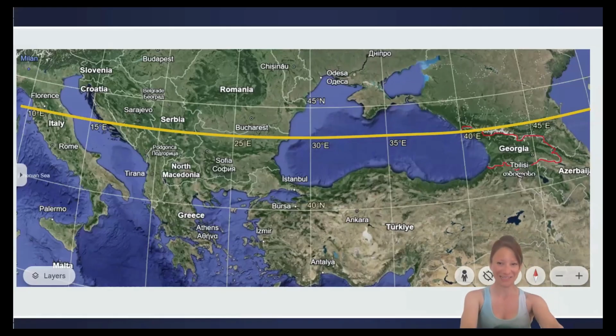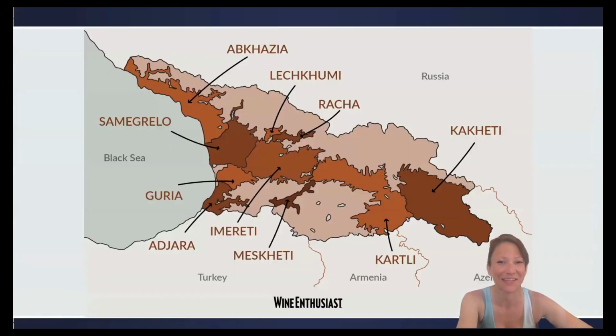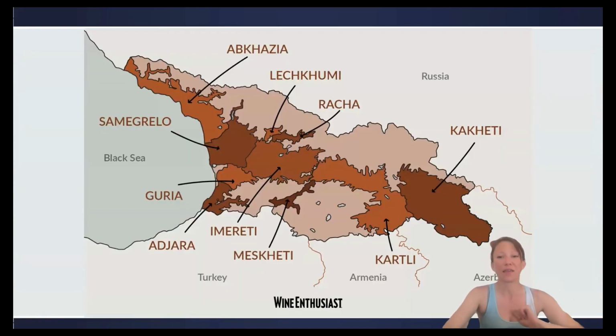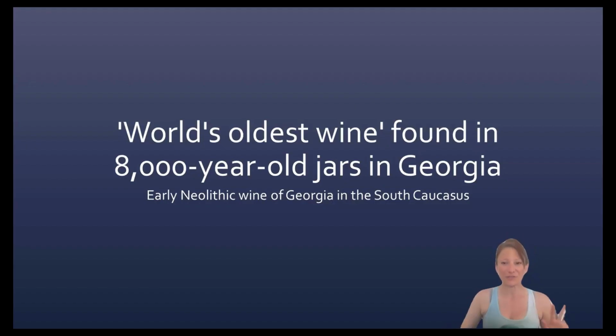Okay, back to the PowerPoint is this lovely visual, and of course we can go back and you can see Georgia is outlined in red, same shape. This is the wine growing regions of the whole country. Shout out to wine enthusiasts. This is an absolutely beautiful map. And you can see, Kakheti, which is where a lot of the Saperavi comes from. It's where this one came from, and so forth.